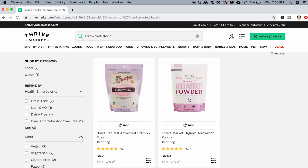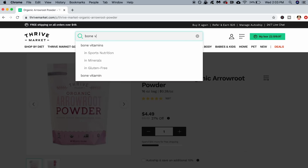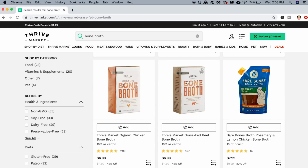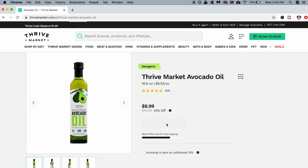And then the last flour I need is arrowroot flour. Again, I'm gonna go with the Thrive Market version of that. And since it's winter, I need bone broth to make some soup, so I'm gonna get some of that. So I'm gonna get 2 of those. And then I'm running low on cooking oil, so I need to stock up on avocado oil. The Thrive Market avocado oil is 31% off.